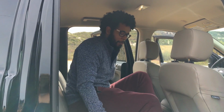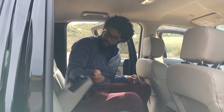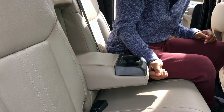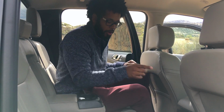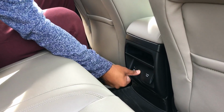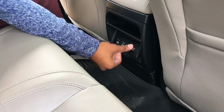Now coming to the middle, you are going to have an armrest right here, which if you fold this down, it does have actually a little click, so you have to pull it and it'll unclick. But you have 2 cup holders here. You have a really soft armrest area right here. You are going to have 2 USB ports here. So if you guys can see that, you've got 2 USB ports, and then you are going to have a traditional house plug right here.